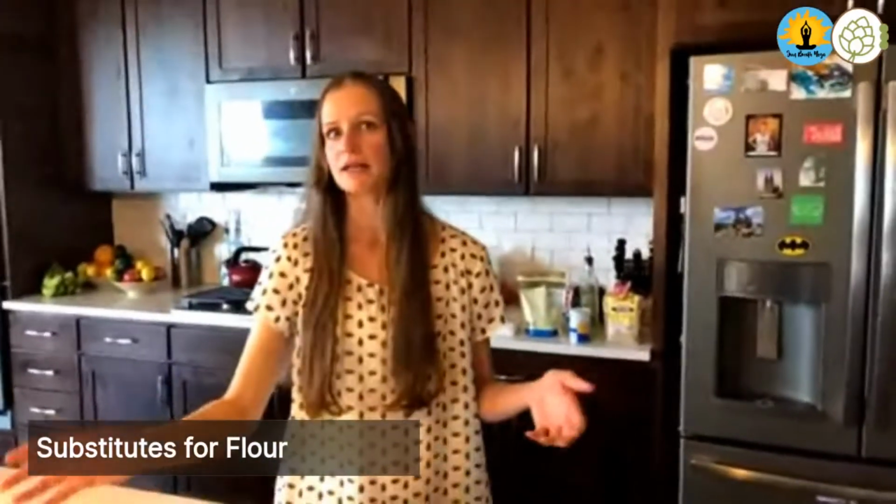Otherwise, if you need some baked goods and you just want to make something sweet, I would recommend making something without flour. So things like no-bake cookies or Rice Krispie treats. I actually have a recipe for peanut butter cookies that are flourless. It's literally just peanut butter, sugar, egg. I threw in some flaxseed to make it healthier. So that recipe is also going to be in the recipe packet.